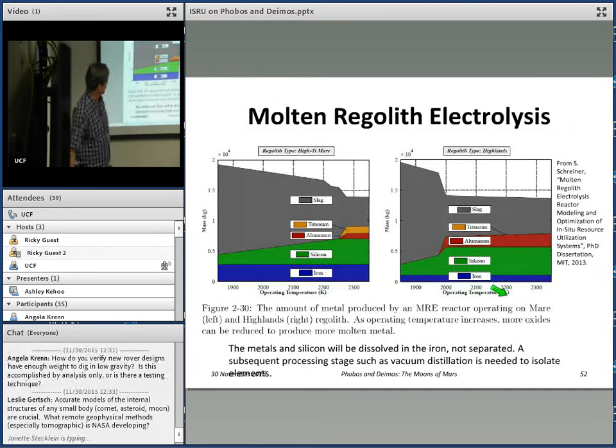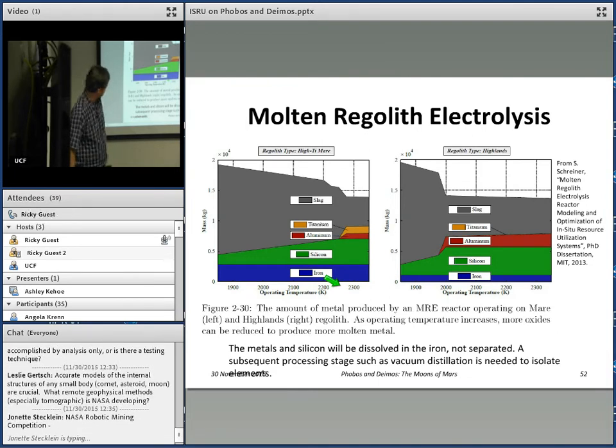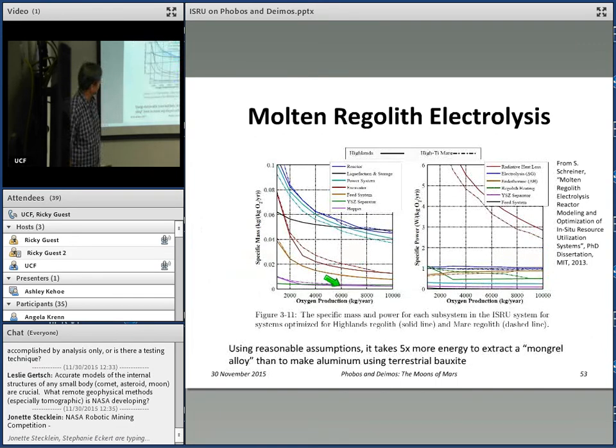There was a student at MIT who, for his dissertation, Sam Schreiner, he was also an intern in our lab. He's done full physics-based modeling of molten regolith electrolysis, and he's shown that at different temperatures, you can extract more and more of the elements, get more and more oxygen out of the melt. It would take, according to his modeling, about 5 times more energy to make this mongrel alloy than what it would take on Earth to make high-quality aluminum using bauxite.